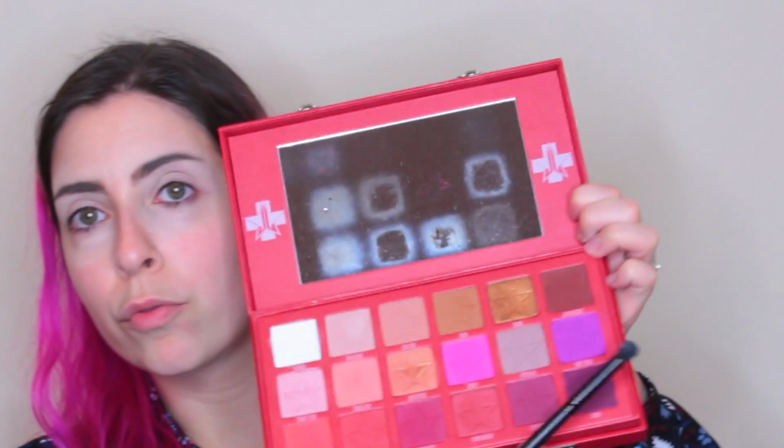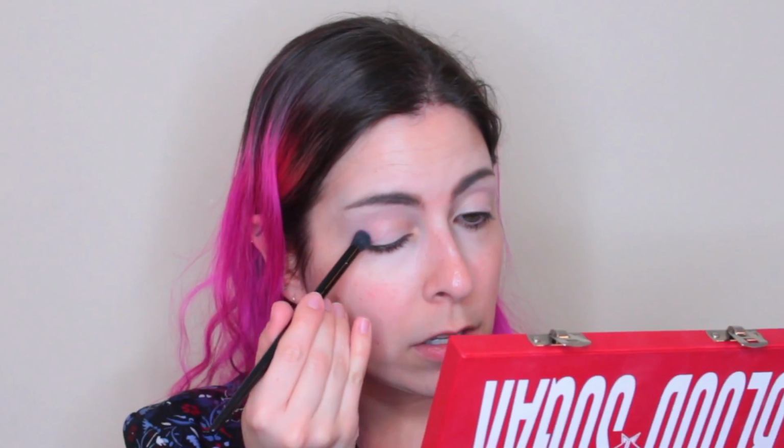I'm going to go into my Jeffree Star Blood Sugar palette, and I'm going to dip into the shade Root Canal. I'm going to try and do a basic purple smoky eye, all matte, or predominantly matte, we'll see. I'm going to add some of the shade O Positive just in my crease area to blend out the edges.